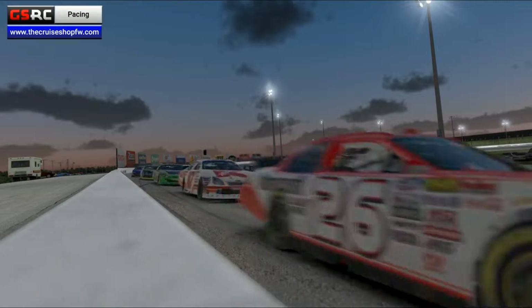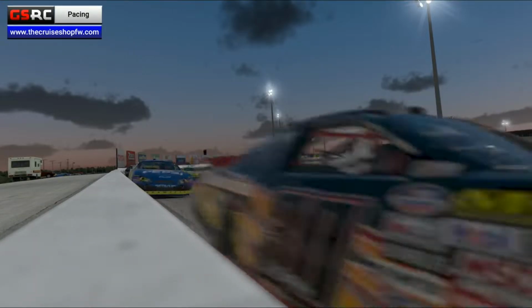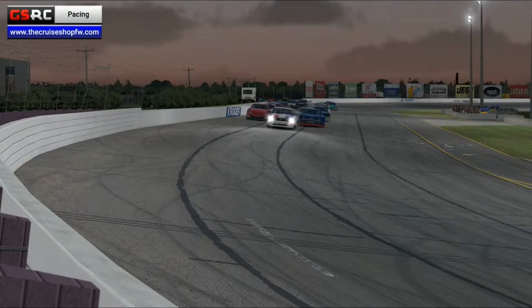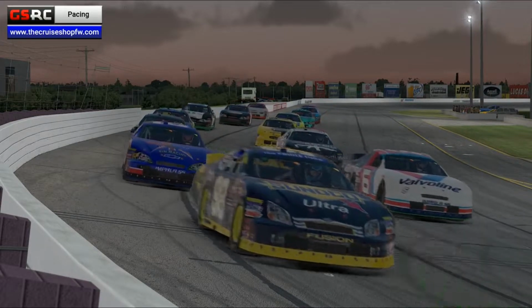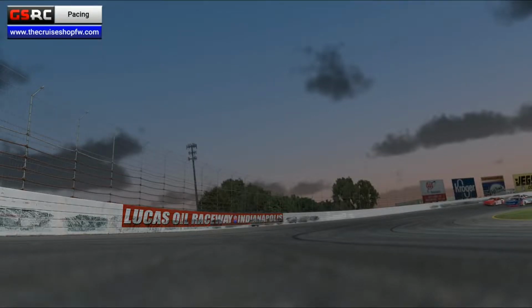And looks like Mike Holloway switching car numbers tonight. He's now in car number 2, for those of you scoring at home, as the iRacing pace car pulls off. A little early pitting here at Lucas Oil Raceway. They're going through turns 3 and 4 right now, coming to the exit of the corner.